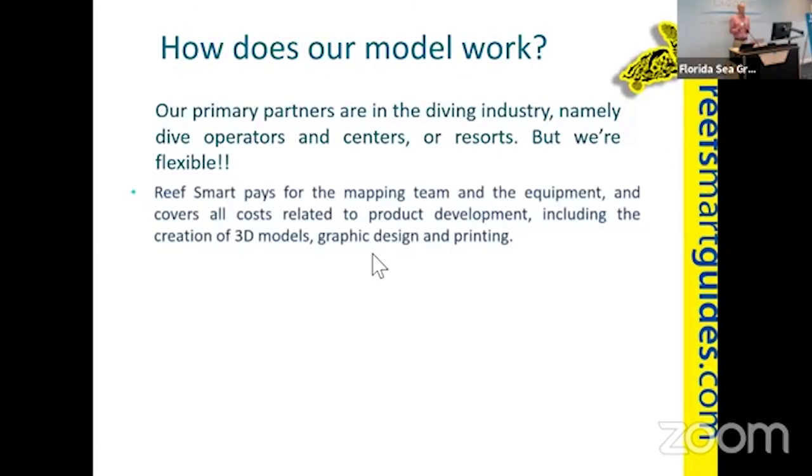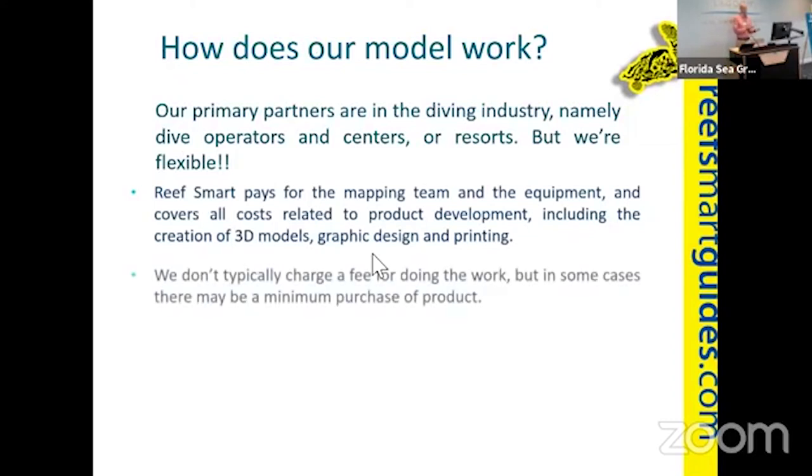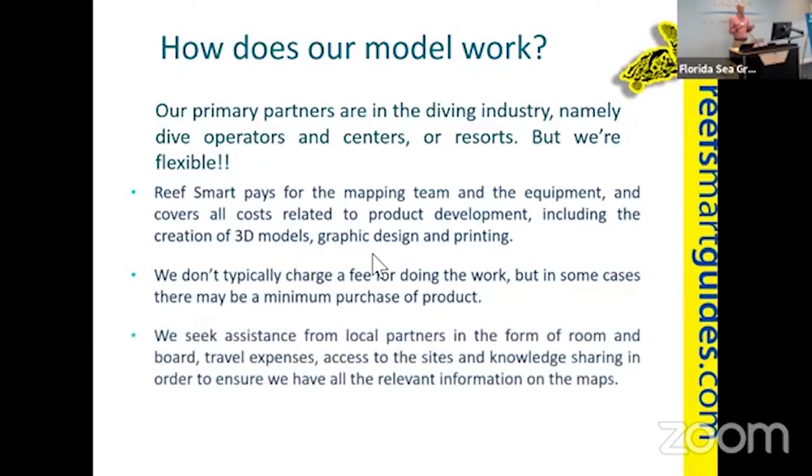Ultimately, we cover the costs of our equipment, we cover the costs of our time, also all the product development, including the creation of 3D models, the graphic design work, and the actual printing and production of the materials. We don't charge a fee, but we look to our partners to help us offset our costs. So ultimately, this is a partnership that tries to balance everyone carrying the same risks and benefiting from the same rewards.